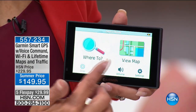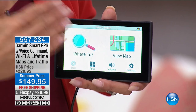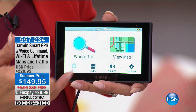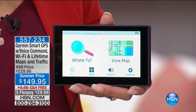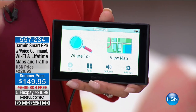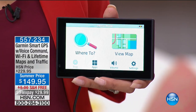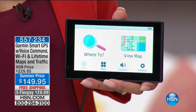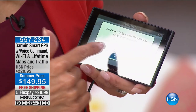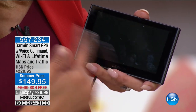Right now what it's doing, and this is something that once it connects to your satellites, it will automatically then know exactly where you are. What it's doing now is it's cycling through all of the features that are in this brand new model. This is brand new right out of the box. So what happens is that you talk to it, then it immediately starts talking to you, giving you those turn-by-turn directions and connections. And then you don't have to use your cell phone, because guess what? Your cell phone will actually connect to it. It tells you it's in that demo mode, and you can have it literally going through, cycling, telling you exactly everything that it's going to do.